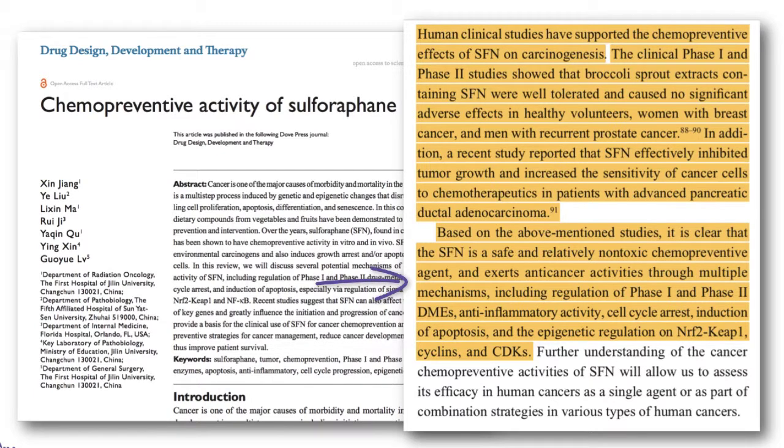So the authors summarized by saying that based on the above-mentioned studies, it is clear that sulforaphane is a safe and relatively non-toxic chemopreventive agent and exerts anti-cancer activities through multiple mechanisms, including regulation of phase 1 and phase 2 DMEs, or drug metabolizing enzymes, anti-inflammatory activities, influencing cell cycle arrest, induction of apoptosis, important to prevent, again, damaged cells from continuing to survive when going through a possible conversion to a cancer cell, and the epigenetic regulation of several different types of kinases, cyclin-dependent kinase, and several of the other protein kinases mentioned previously.